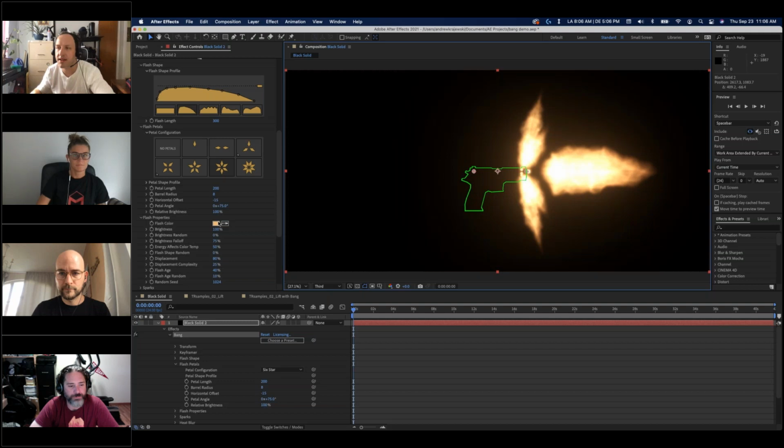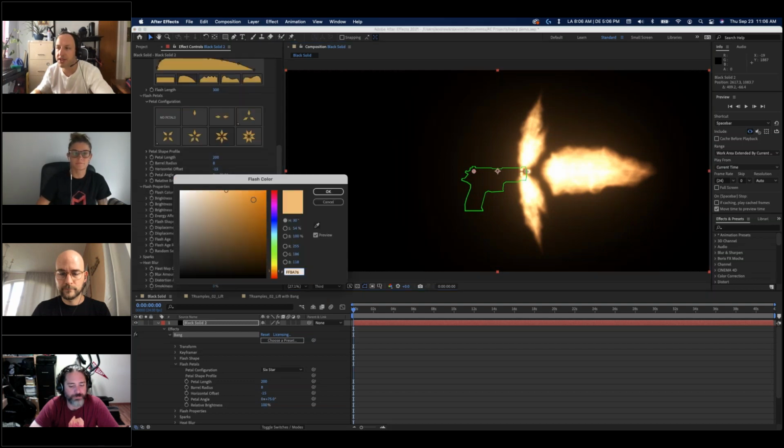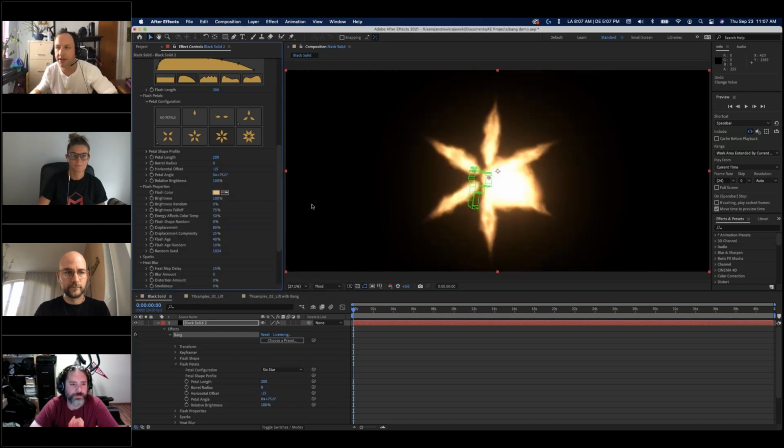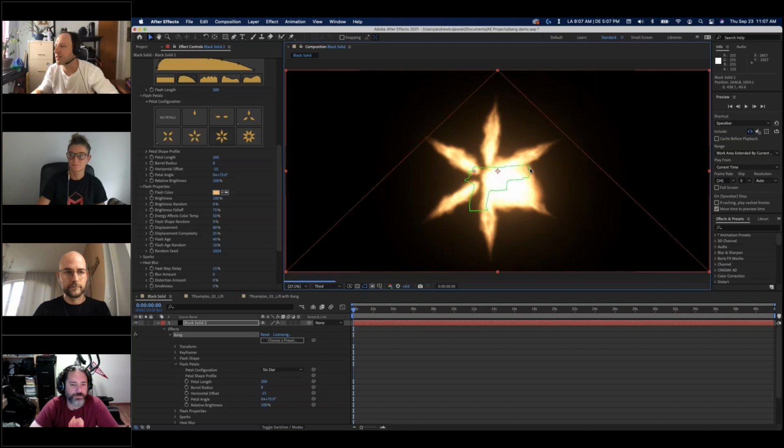Of course, things like the flash color could be changed, so you could get pretty much any color you want. Something that was cool in the Die Hard movies we were looking at, the flashes are actually purple, probably because of some of the color correction that was put on the lights.